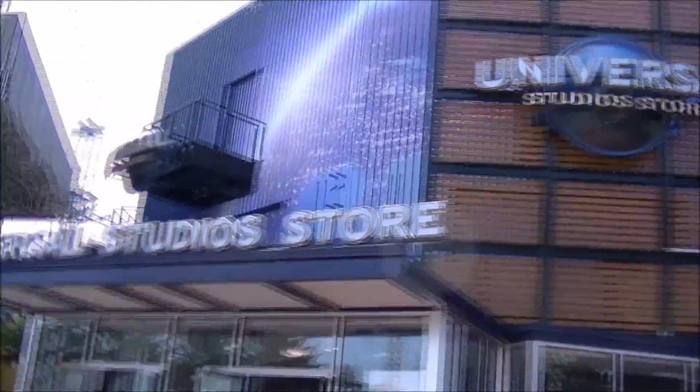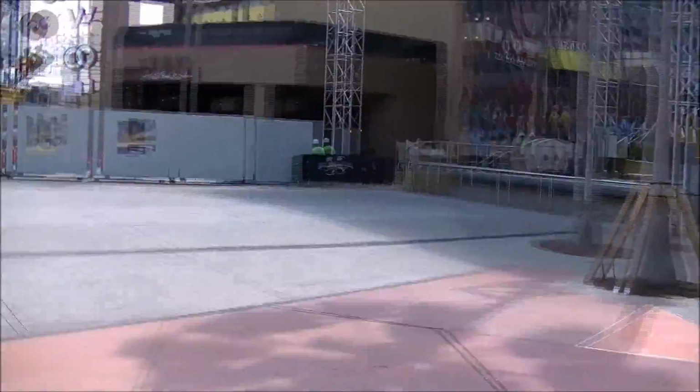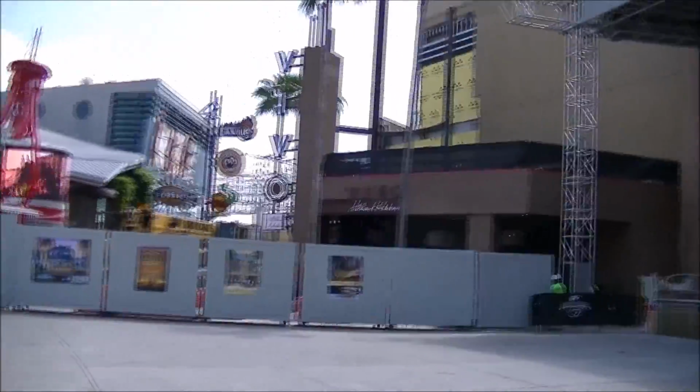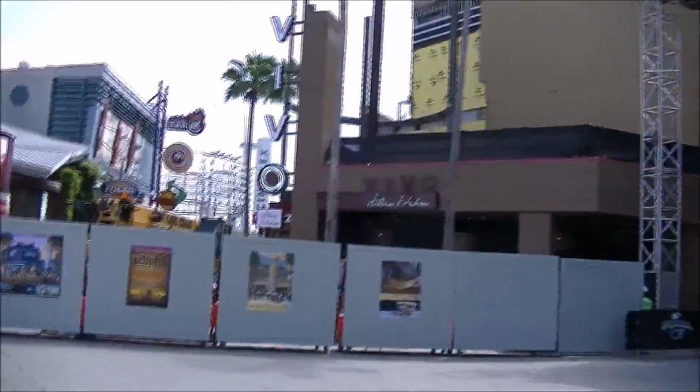I hope you enjoyed me showing you around Universal Studios. Can't wait for Diagon Alley, that's for sure. I'll be here plenty between now and opening day, whenever they do announce that. As of 11 a.m. Monday when I'm recording this, there's no opening date yet.